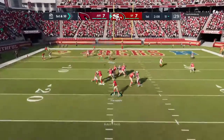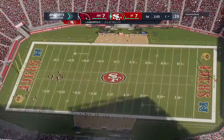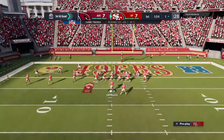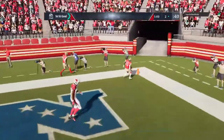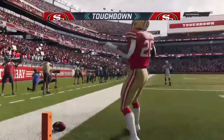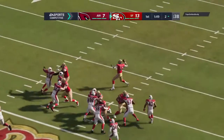Garoppolo now, 1st down throw. And he can't quite get there. Tackled down at the 1. Give him 10 yards there, and by the nose of the football, he's going to have a 1st down. 1 yard from the gun. It's Garoppolo. And it's complete. In the end zone, touchdown 49ers. Tevin Coleman there to make the grab.